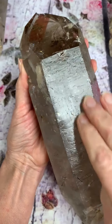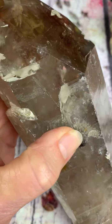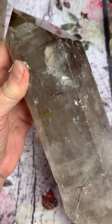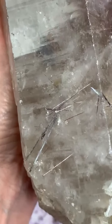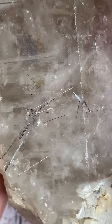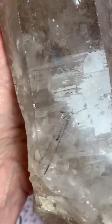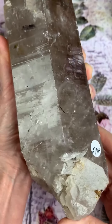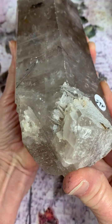So she's natural all on this barrel. Look at the calcite in here. Rainbows. Natural all on this barrel. Rutile. Looks like black, silver, and copper. I see 3 colors of rutile in there. The silver is quite rare. Black and gold. Gold is the most common, and then black, and then copper, and then silver. Well, and then blue. I think blue and then silver are the most rare.